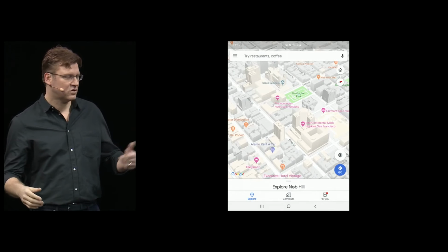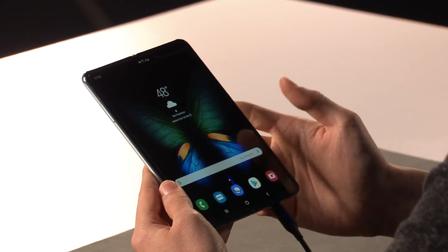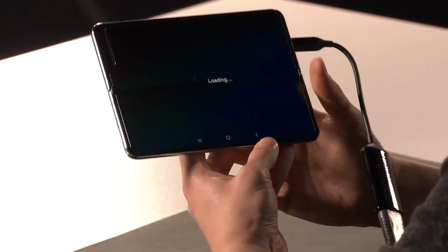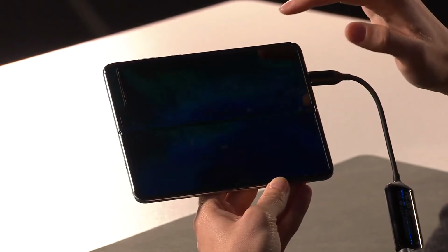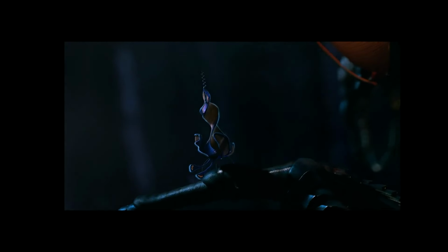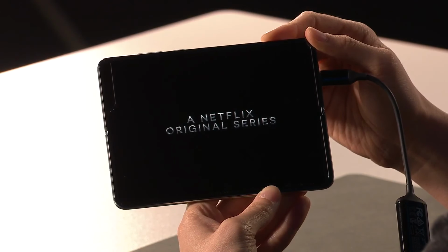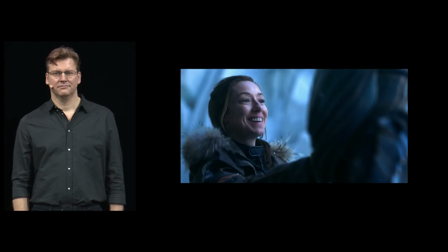And now he can see so much more, the street names, the restaurants, all in greater detail. Okay, so how about we check out another app on the big screen? How about Netflix? Sure, I'm a huge fan of Netflix. I usually watch it on my tablet, but now I can watch it right on the Fold. Wow, that is a gorgeous display. The Fold is perfect for watching videos, reading your favorite books, or taking a video call. And you can do all 3 at once.